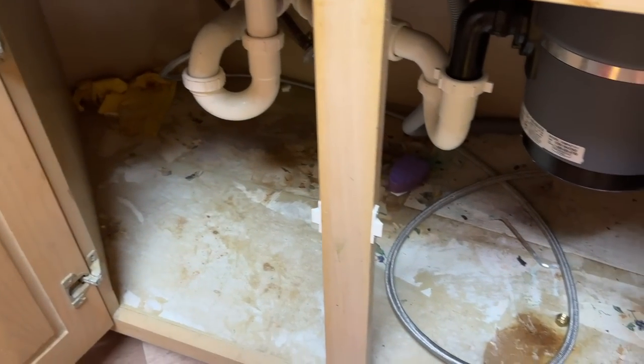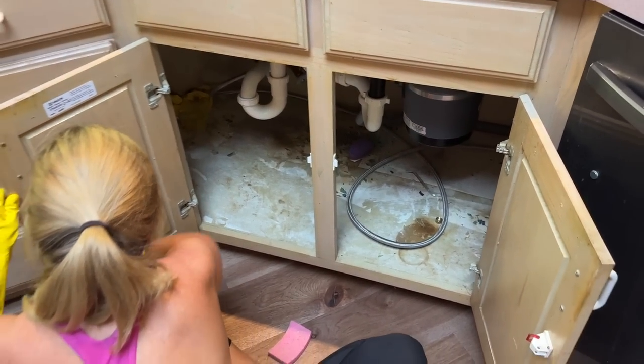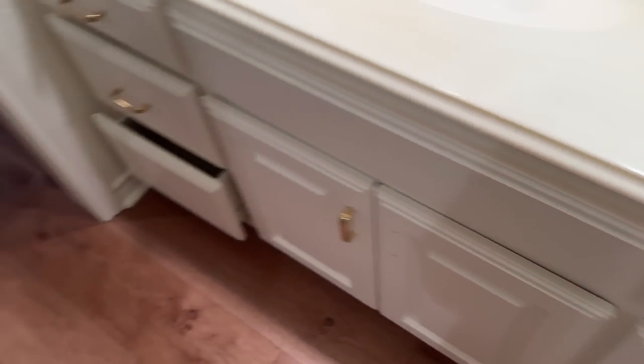And cat hair all along the bottom. Next up is to replace the drawer pulls.